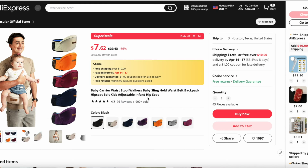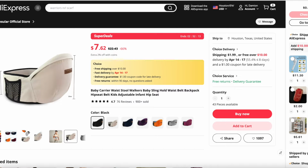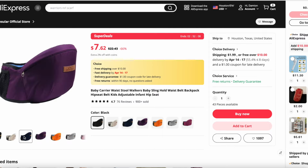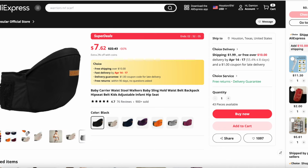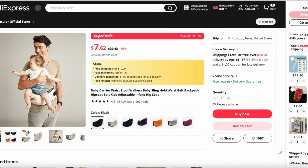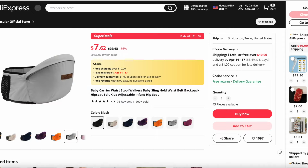Here's the product I ended up choosing. It's a baby carrier. So pretty much what you do is you put it around your waist and you use it to hold your baby. So this is going to be good for both genders, male and female, and people with kids. I found this product, I really liked it because I felt like there's a need for it. And here's the product. So right now the price is $7.62 and the shipping is $2. You're looking at a $9 cost to buy this product and have it shipped. And I'm gonna sell it for way more. So there's gonna be a good profit margin on this product. So I found my winning product and I'm gonna move on to step 2.